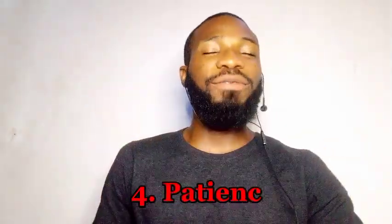Number four is patience. I'm sure a lot of library professionals will agree with me that if you are not a patient person, I'm not sure you will do well in library technology. Because there are so many times that you have to repeat a particular experiment because you do the first try, second try, third try, but you're still not getting what you want. You have to repeat the same experiment.